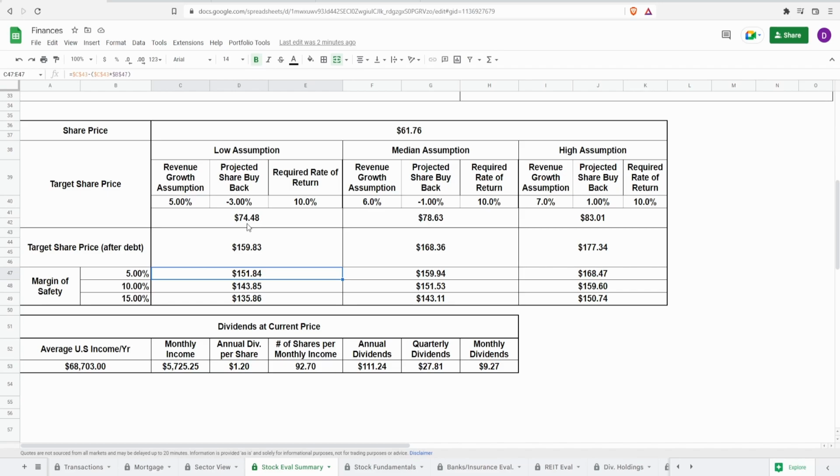Now, on top of these target share prices after debt, I also like to add a margin of safety of 5, 10, and 15%. And in doing so, this puts me between the range of $135.86 to $151.84 for the low assumption. For the median assumption, it is $143.11 to almost $160. And for the high assumption, it is $150.74 to $168.47. Guys, the current share price is $61.76. So, looking at these target share prices, guys, this actually might be a fairly good buy right now, right?